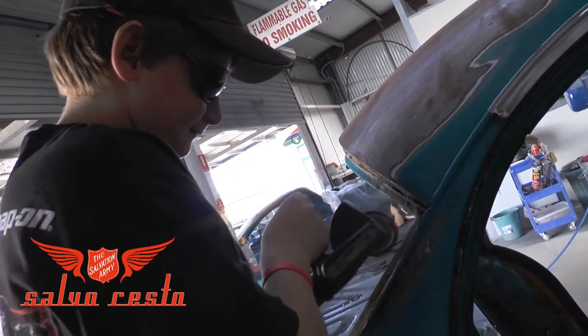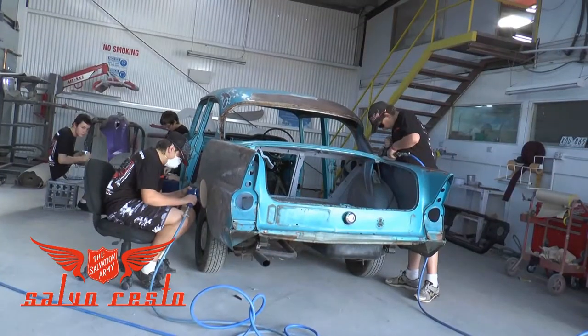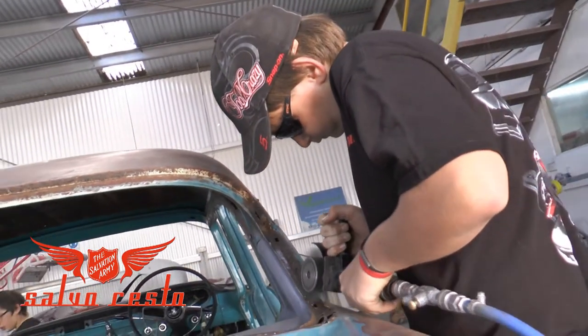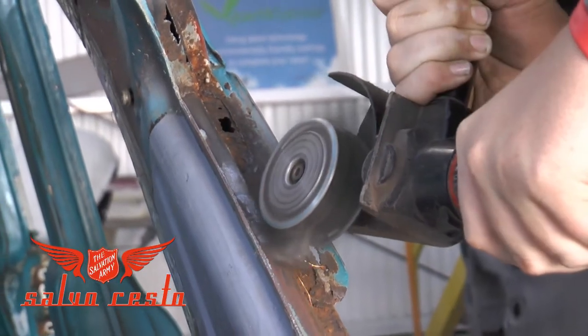Today I had the wire wheel, which is sort of like an angle grinder type thing that runs on air with wires on a wheel, and I was getting all the rust off from where the windows and stuff are.